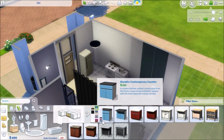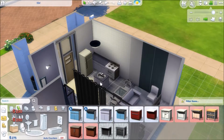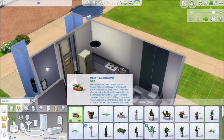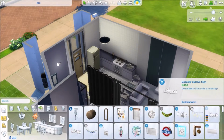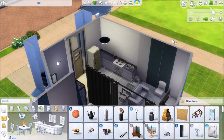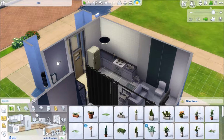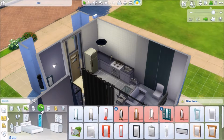Like I said earlier, I do change out the countertops to the cheaper ones, so then I make a little bit more money doing that. And I was able to buy some planters, little plants, and some accessories to decorate with. But I'm just looking and seeing what I wanted to put in the kitchen and other areas. I was going to add cabinets, but I really didn't think I had enough money. So I do add just some plants in different places.